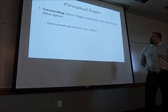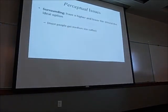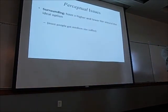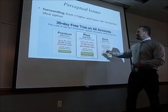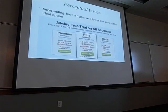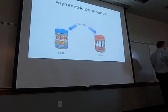Surrounding takes advantage of the fact that most people will go with the medium or mid-priced option. When it comes to coffee, for example, whatever the mid-tier sizes and prices, that's where people tend to gravitate. They shoot for the middle. So this is a none too subtle way of steering you by surrounding, right? You've got inexpensive, you've got expensive, and this one's clearly highlighted. What you're trying to do is steer people to this one. That's surrounding. Asymmetric dominance is yet another way to steer people.